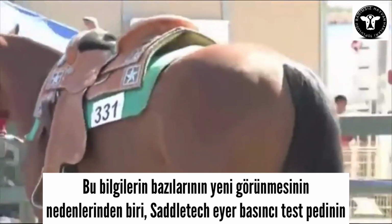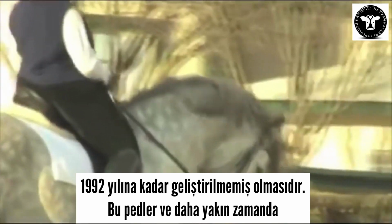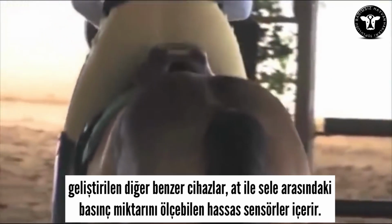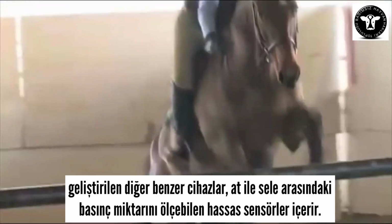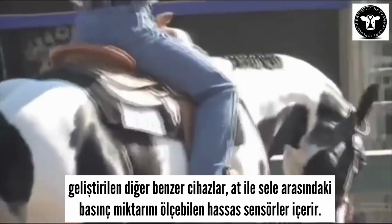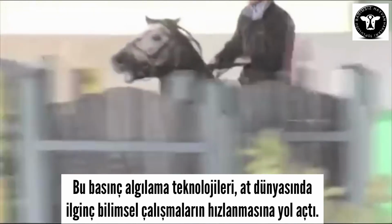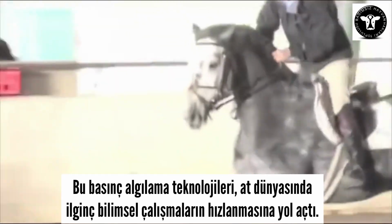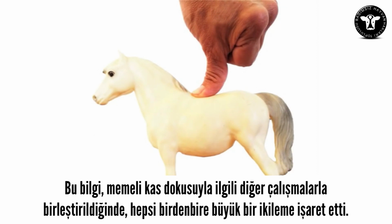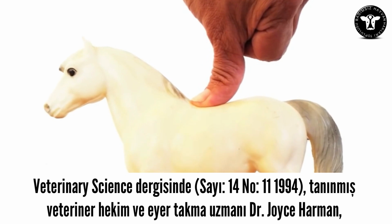One of the reasons that some of this information might seem to be new is that it wasn't until around 1992 that the saddle pressure testing pad was developed. These pads and other similar devices more recently developed include sensitive sensors that can measure the amount of pressure between the horse and the saddle. These pressure sensing technologies led to a flurry of interesting scientific studies in the equine world. When this information was combined with other studies of mammalian muscle tissue, it all suddenly pointed to a huge dilemma.